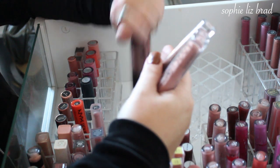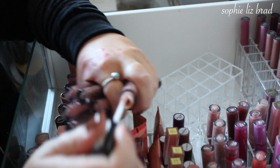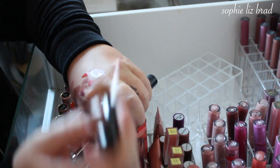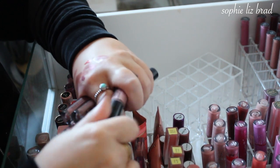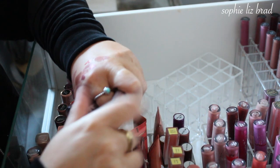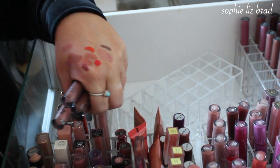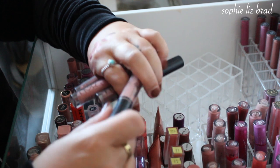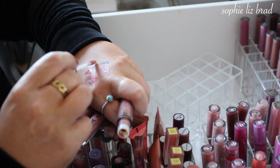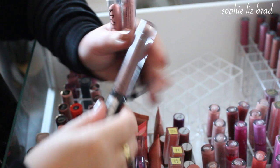And then I've got all these liquid lingeries, which were not my favorite formula. I did a video on it. Yeah, lace detail. This one is Teddy. I'm gonna get rid of Teddy. That's quite like a cool tone brown, not like my favorite vibe in the world. This is Pusher. I like Pusher, that's quite nice. I need to start playing with these more.